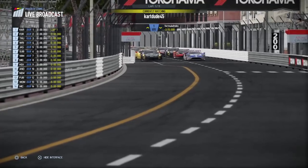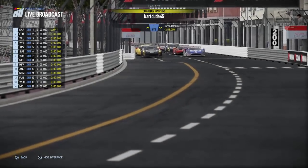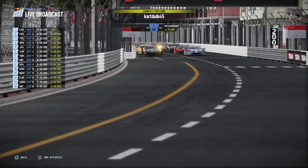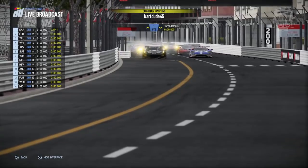But Kart Dude in P1 ahead of Formula One Rocks. So it's Kart Dude, our race winner in the opening race of tonight. We are ready to go. It's first and second. Look at that. They'll be staring down into turn 1 again. Who is going to get the better start here in race 2? They are away. Lights out.